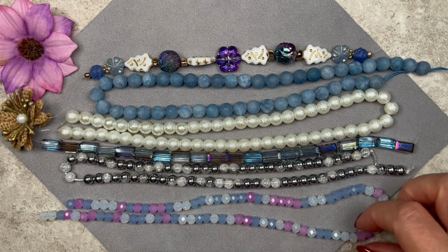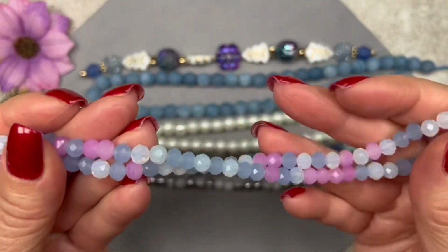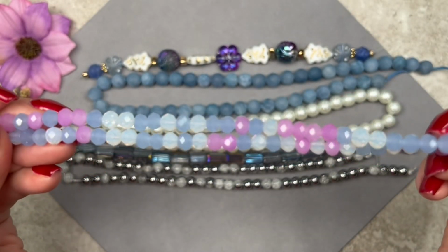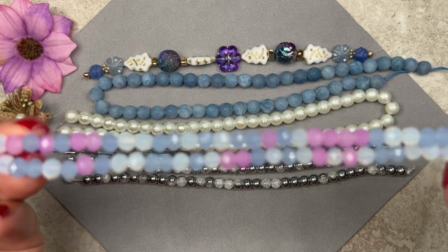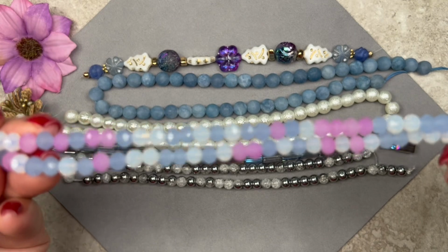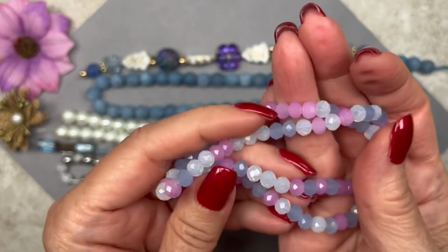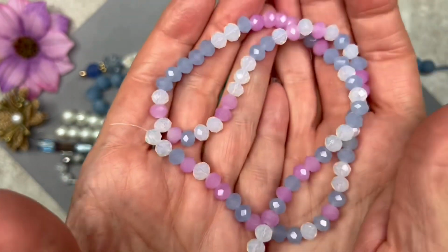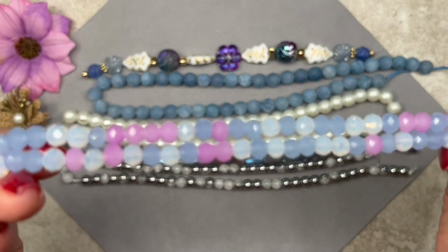And let's take a look at this pretty strand here. Don't you love these colors? These are so beautiful. These are opaline crystal rondelles. And as you can see, it's a mix of colors. We have a soft blue, a soft fuchsia color, and then the off-white color as well. They measure 6 by 4 millimeters. And this is a 17-inch strand. And there are 95 pieces on this strand. These are so pretty. I really love that color mix.